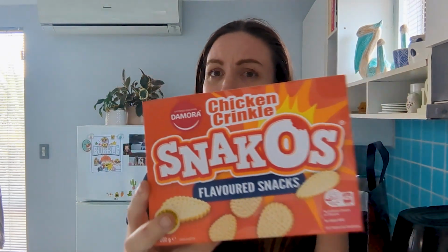I have been loving shapes lately. So I got the ALDI Snackos. Interested to compare. I'm sure they probably taste exactly the same. But I might portion these out and take these as snacks for school as well.